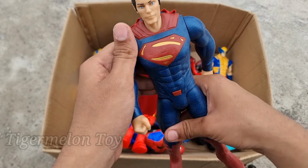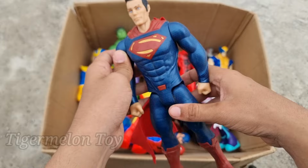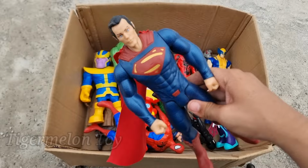Wow, guys, look what you found here. Wow, look at this very cool bluish dressing, guys. Look at the amazing red cape, guys. This is the bulletproof superhero, very strong superhero, the Man of Steel. This is Superman.